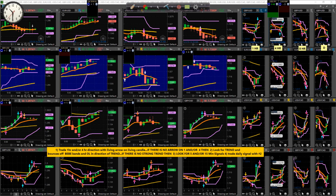Okay, so I'll let this run for a little while. It may take a little while. We're close enough to the BB band here where even if it goes down a little bit more, that's 6 pips here. Okay, so I'm going to let this run and then I'll come back.